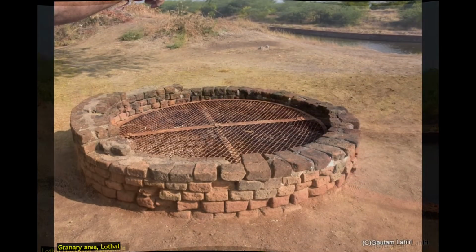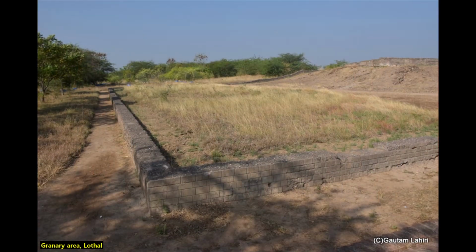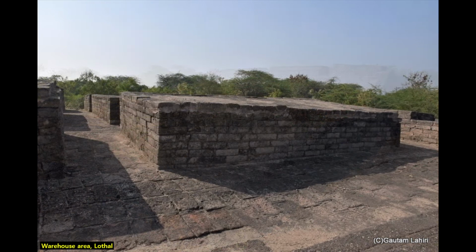This is a well which was sourced by the groundwater or by the adjacent tank. Every household had an individual well. This is the brick-lined granary where crops were stored. This raised brick-lined platform acted as the warehouse where the goods from the ships were stored.